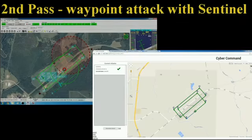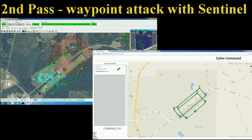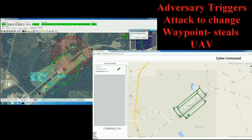For the second pass, we will inject an attack that will redirect the aircraft to a new waypoint during our flight. Our adversary has embedded an attack in the autopilot hardware that is triggered by our geographic location and which will change the waypoint to redirect the aircraft away from our area of interest.